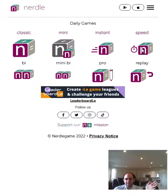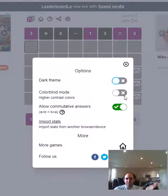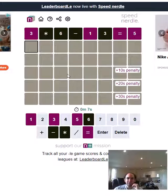Weirdly, that's the one that I always do the quickest, whereas the speed one should be the one that you do the quickest, I guess. Let's again get rid of the commutative answers. Right, so there's no times or minus, so let's just try adding some things together.